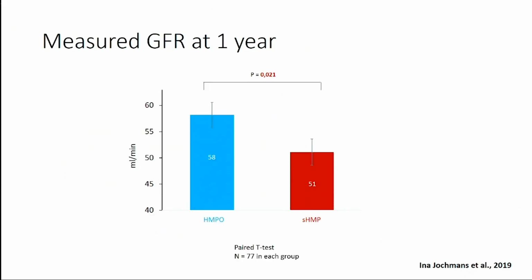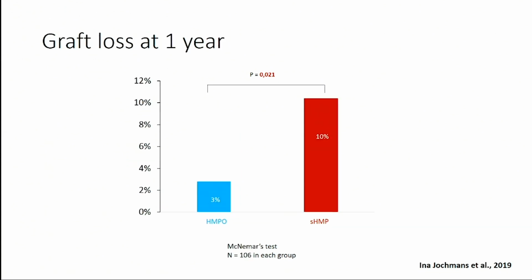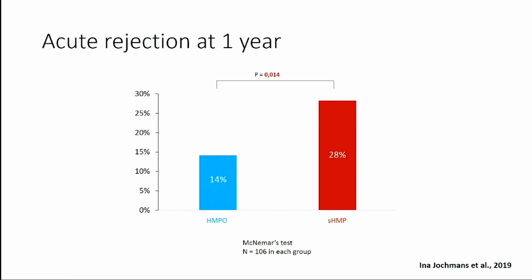If you look at measured GFR, so we also measured GFRs in these patients at 12 months, again, a statistically significant and probably clinically significant difference of 7 mils per minute in GFR at 1 year. Perhaps more interesting is a significant reduction in graft failure in the oxygenated group. And if you look at the mechanism for that, you see there's a halving in the risk of acute rejection during the first year post-transplant with oxygenated machine preservation.